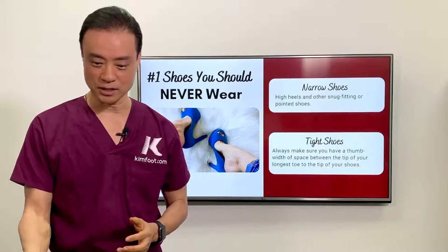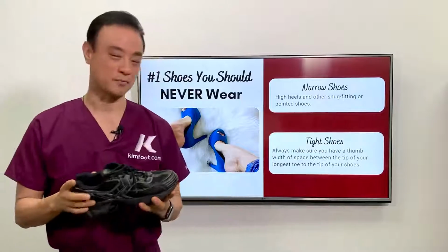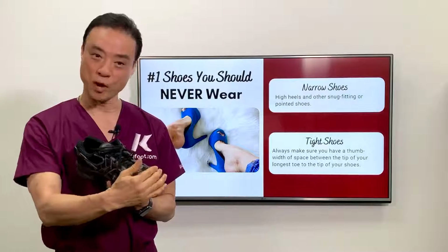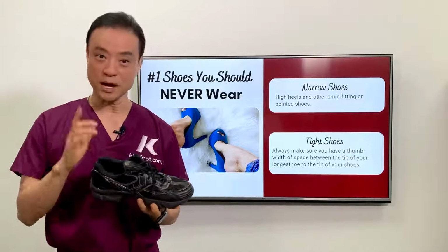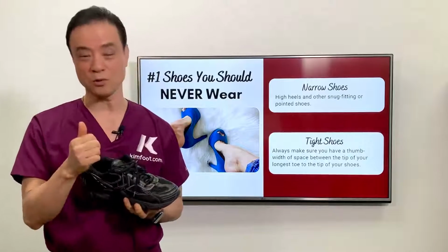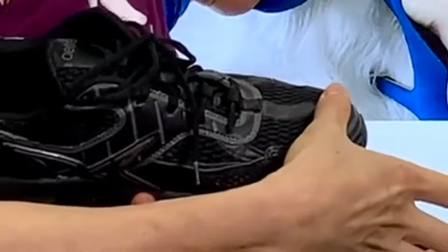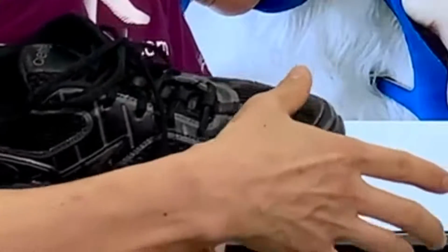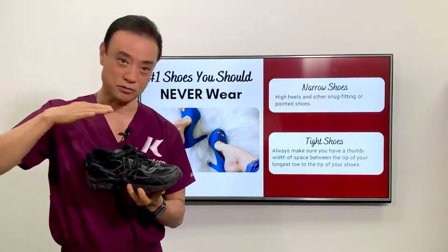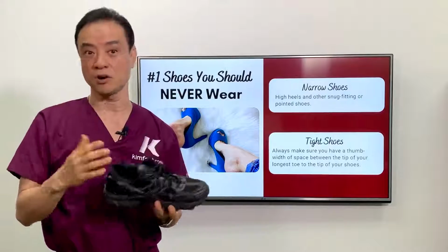The next one is when you buy shoes, you're buying shoes that are too tight. Most patients come in and when I measure their feet against the shoes, it is way up there to the tip of the toes, but you need at least a thumb width from the longest toe, either the big toe or the second toe, usually it's the longest. You have to have a thumb width when you're standing from the tip of the shoe to the longest toe. That's very important because if you don't have that, then your foot tends to move inside and it's going to constantly traumatize the nail, and that causes ingrown toenail.